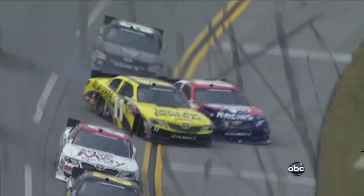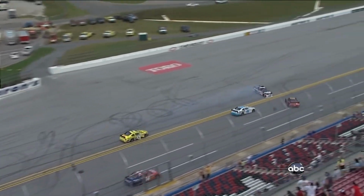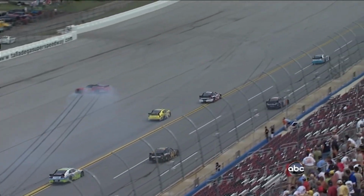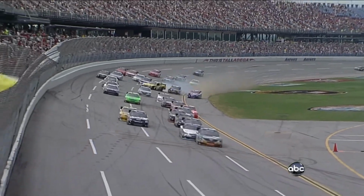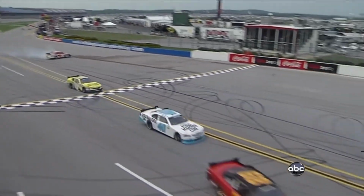Yeah, it looks like he just did get a little nudge from behind also. Yeah, I don't think there's any doubt he got into the left rear of Brian Scott, and that's a terrible place to get hit from behind in the corner of, if you're just getting hit straight in the rear bumper, okay. See, right about the time that Kurt Busch hit Brian Scott, Eric Darnell was right up on the back bumper of Kurt Busch.